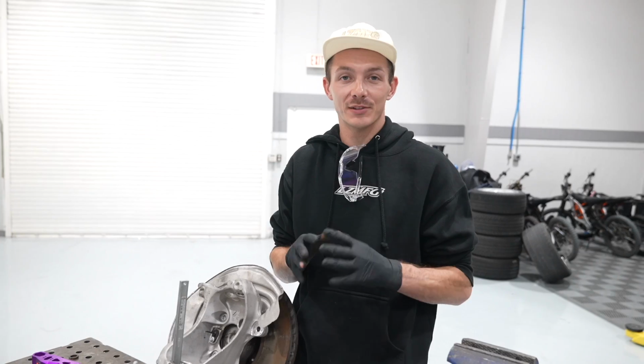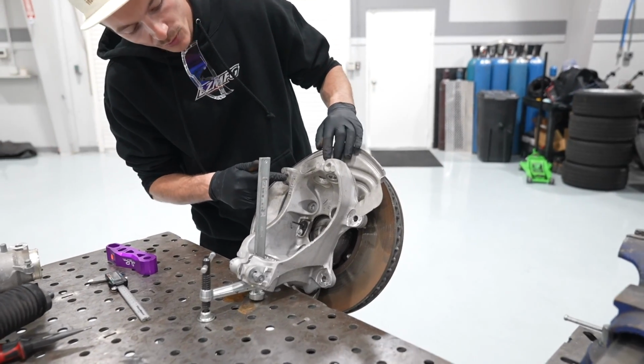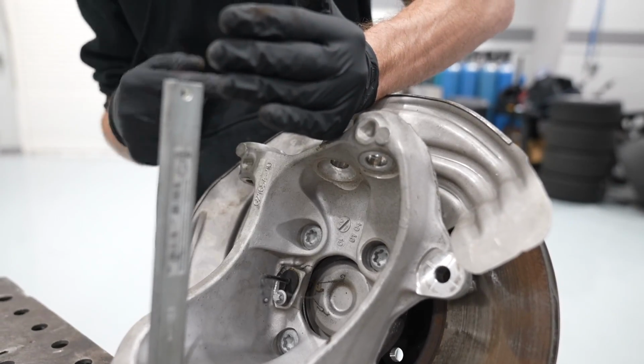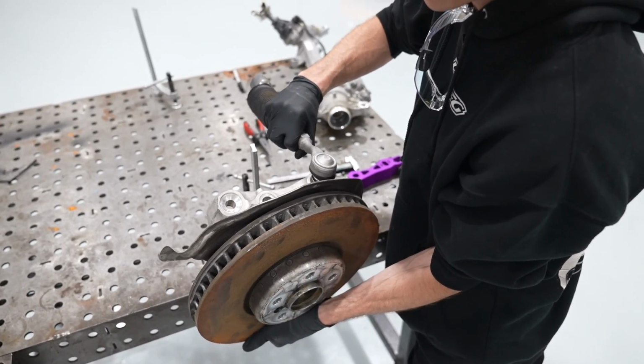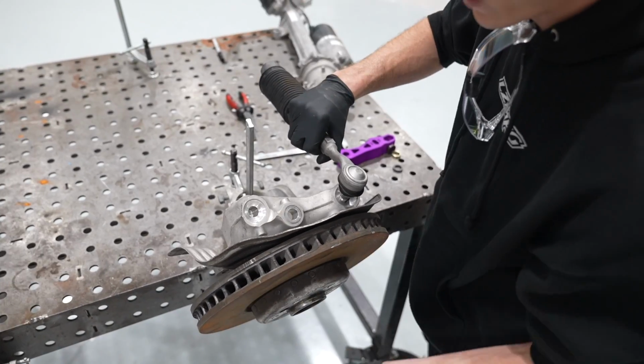Originally, I had told you guys my plan was to modify the knuckle on the Supra to get more angle, and I'll explain what that means. So on this knuckle, we have the center point right here, which is where the lower control arm would be, and this is our main pivot point. And then your tie rod hooks up to here, and when you turn your steering wheel, the tie rod pulls the wheel or pushes it in either direction to allow the car to turn.